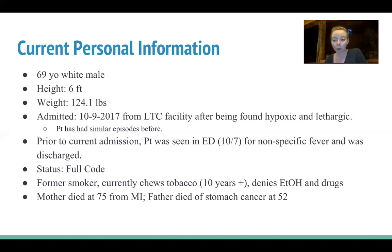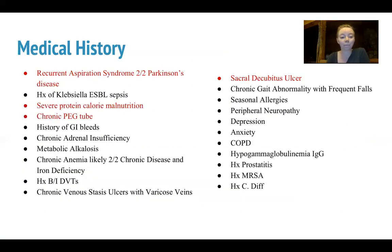I've been reading a little bit more about aspiration pneumonia, and that can present with a fever. So while the two were never formally linked, maybe that fever was related to his subsequent aspiration pneumonia. He's a full code when he came in, former smoker, current tobacco chewer, and denies drug and alcohol abuse. His mother died at 75, and his father died at 52.